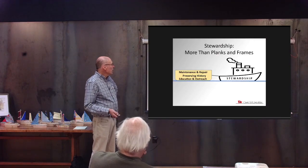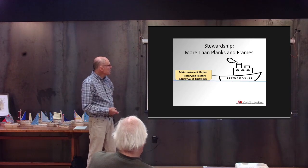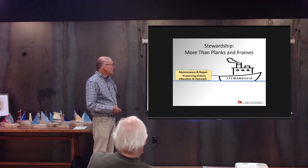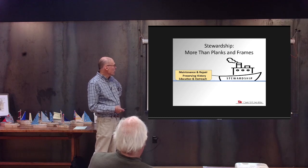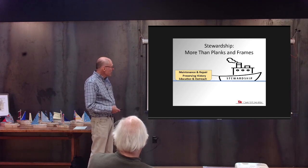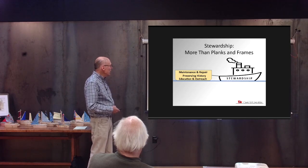So this is kind of in summary here. I hope I've shown that stewardship is more than just planks and frames. It's about maintenance and repair, of course, and it's also about preserving the history of these boats and engaging in outreach and education.